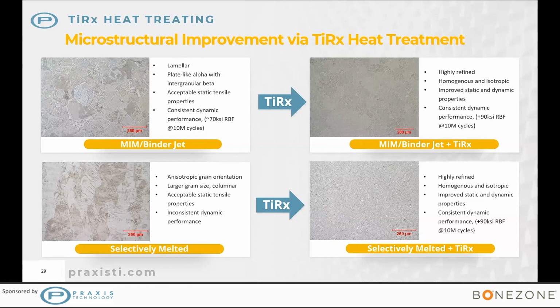In the top left-hand corner, you have what's a typical MIM or binder jet geometry. It's very isotropic, no directionality, and it has very good tensile properties, and it will have consistent dynamic performance at about 70 KSI rotating beam fatigue at 10 million cycles.